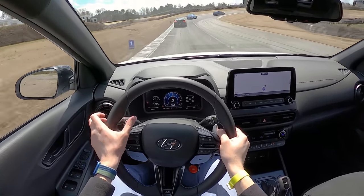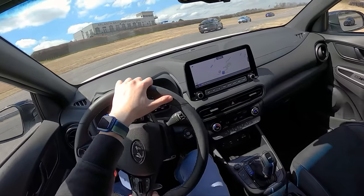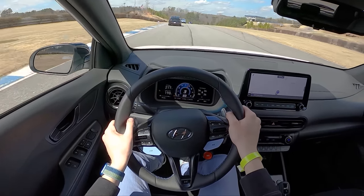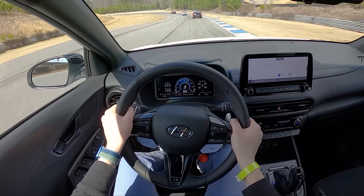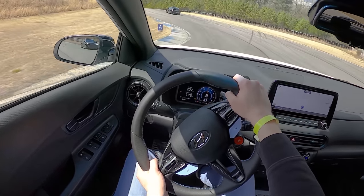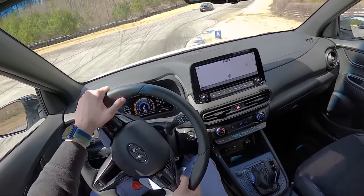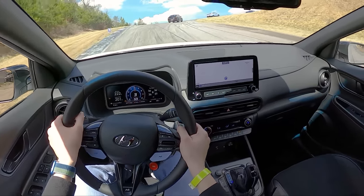I'll say though, Hyundai does a phenomenal job with this DCT. The paddle feel is good, they're instant. Gives you a little kick when you shift up in N mode. And of course you get a little fart between changes as well.